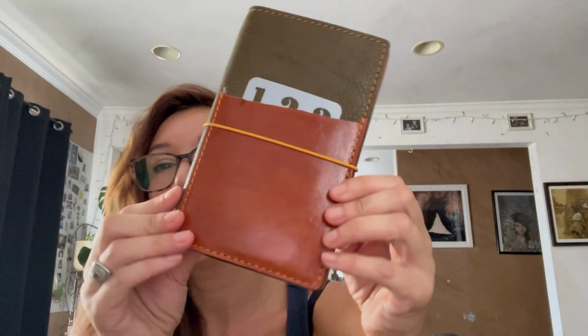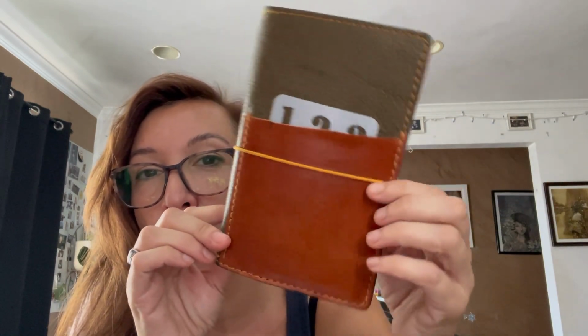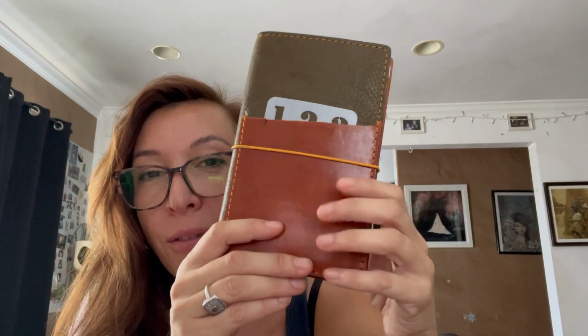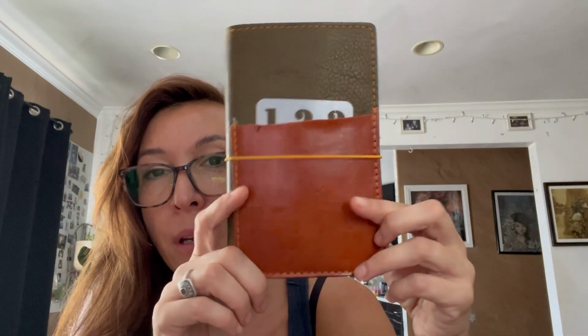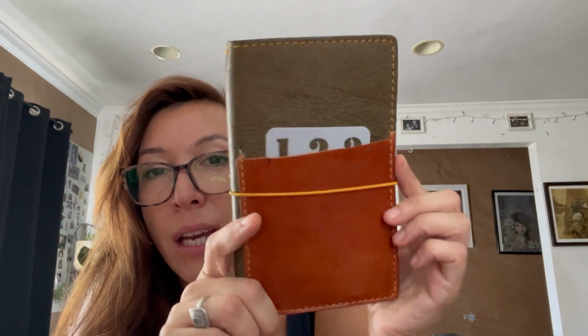I did refurbish this cover. If you remember, this was a really beautiful gift with a ton of covers in them, but this one had a stain. It's a B6 Slim. So I cleaned it, and then I put some shoe polish on to make it nice and shiny, and I love it.